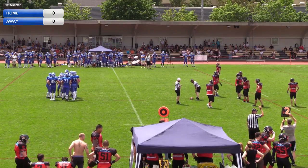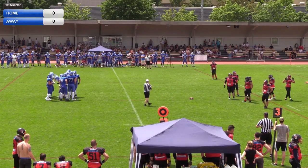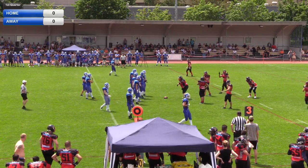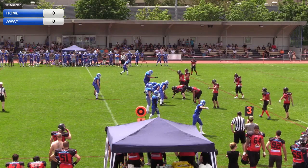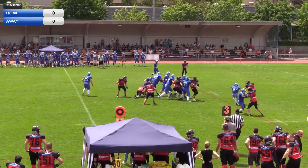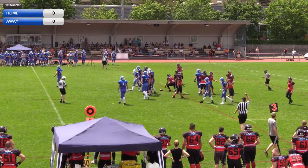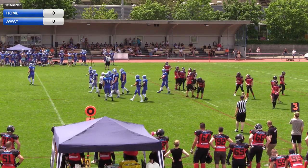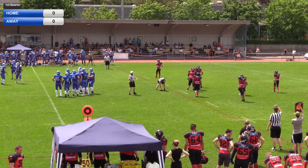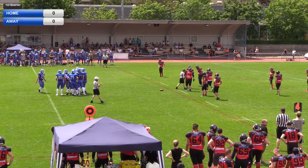Second and 5. Excuse me. Third and 7. Zurich had to adjust. Handoff to number 28, tries to run through the middle. And once again, it's fourth down and a couple of inches. Let's see, will Zurich decide to try and go for it once again, or will they punt the ball back?